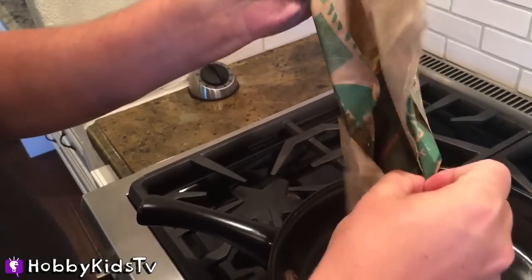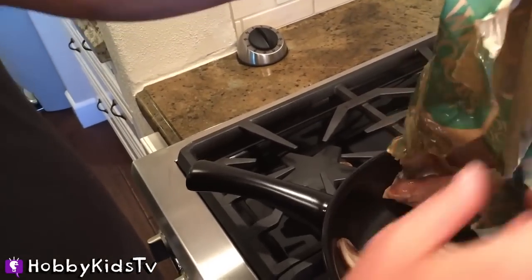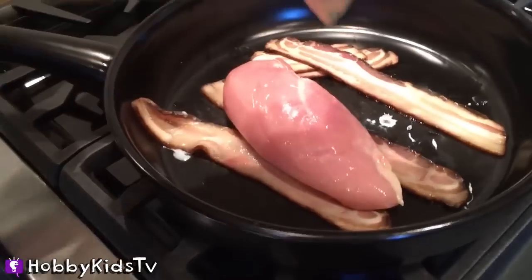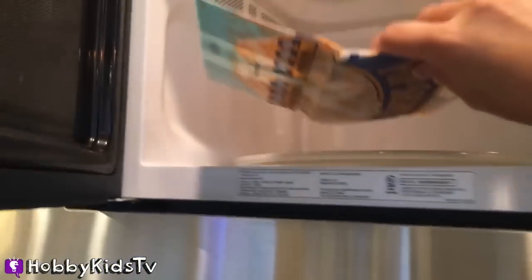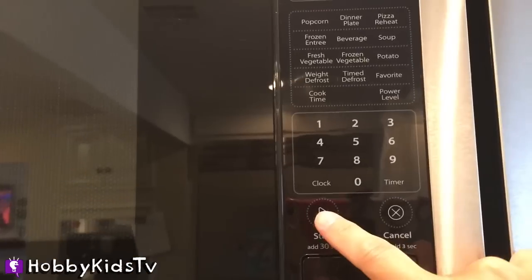Hobby Papa gave us the chicken, so I'm not really sure what to expect from this chicken. Alright. Oh, there's meat. Oh, there's paper. Wow. While Hobby Dad is cooking up the bacon and chicken, I'm going to cook up the popcorn for Hobby Raccoon. Full adult with you when cooking.